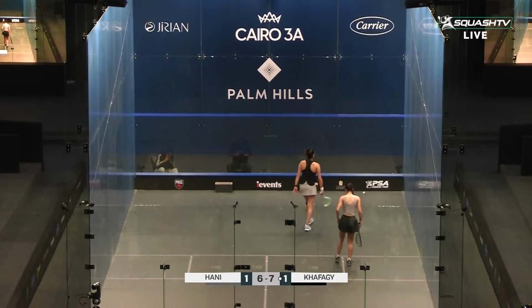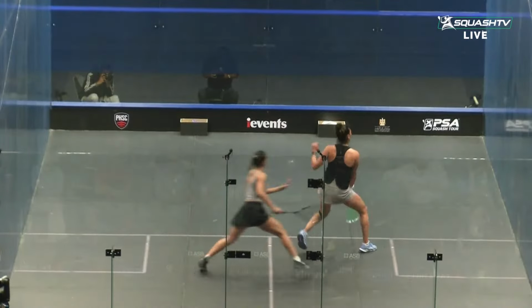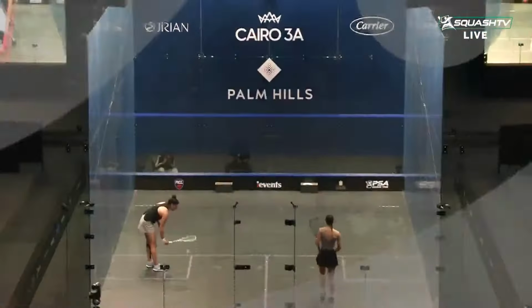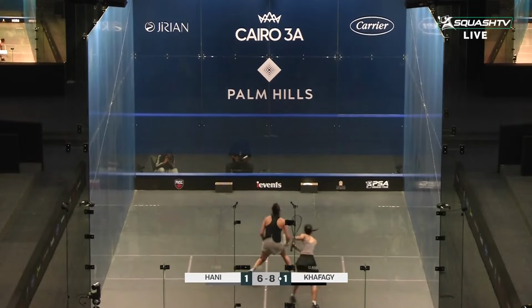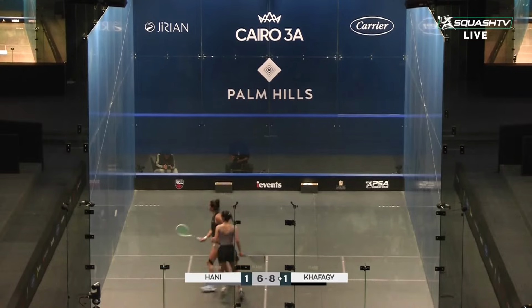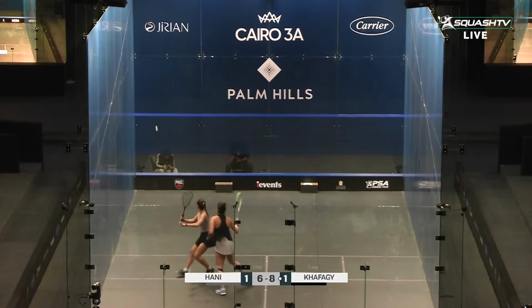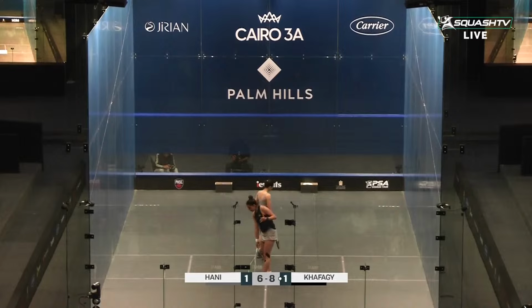Well, great athleticism from Hany once again, but just the forehand area is just starting to prove crucial for Khafagy here, 8-6. This is where the winners have been coming out of her racket in the last few rallies. It's developing into a bit of a Khafagy forehand winners versus the strength of Hany on the backhand side, I feel, Parky. Yeah, absolutely.